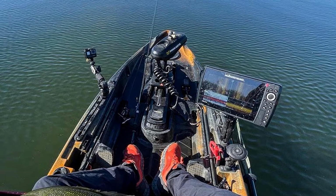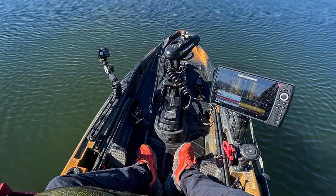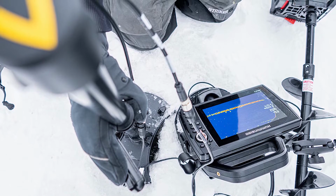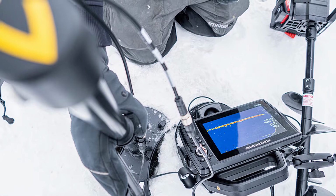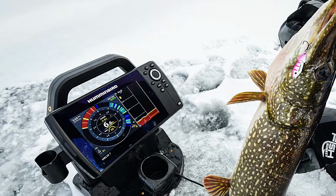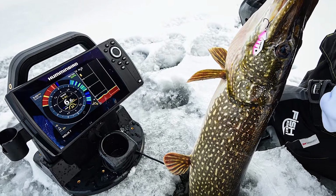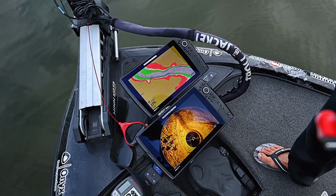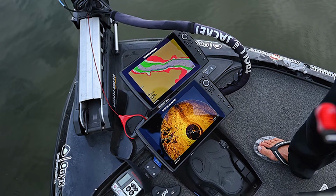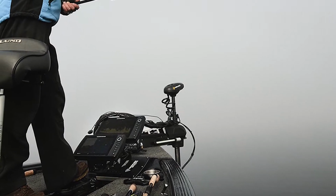You can start at the bottom with a basic chirp sonar and travel all the way up to a down scan, side imaging, dual display combo, GPS unit, with the works. Some of their more high-end models also offer a variety of ways for you to connect. Many anglers prefer wired connections, while others want something that connects via Bluetooth. That's up to you, but I recommend using a wired connection if you can because it's more reliable. If you need a portable fish finder, wireless is the only way to go.